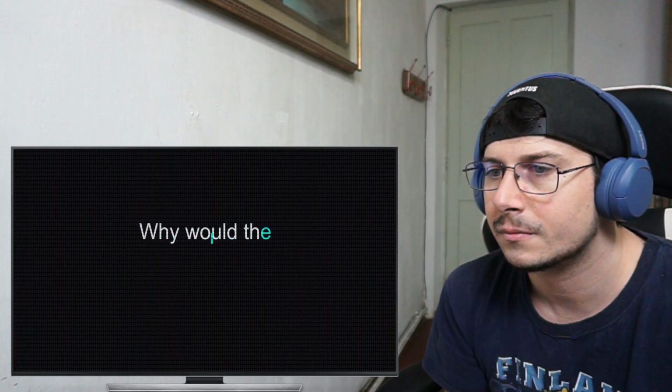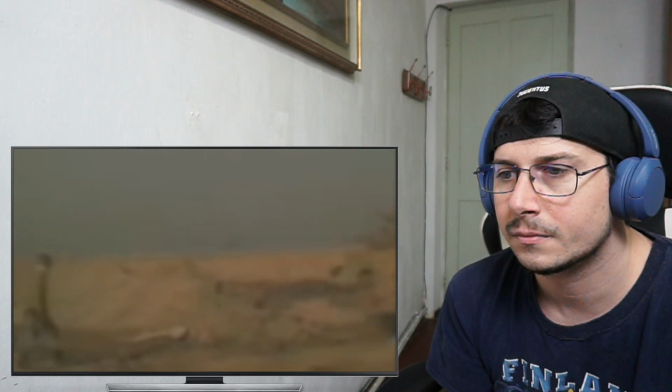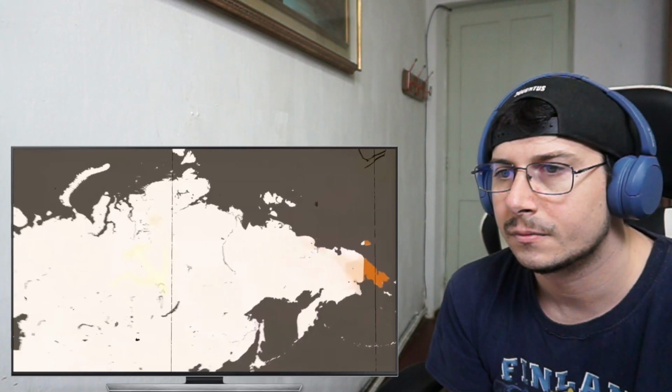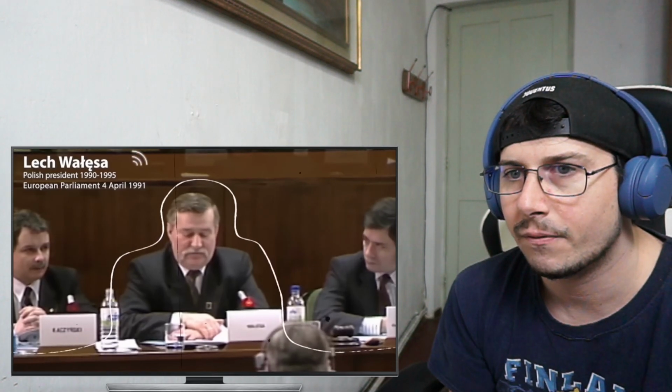You might be asking yourself at this point, why would the CIA turn to Poland, a Cold War enemy by all accounts, to help extract its operatives from Iraq? After all, this is 1990. The Berlin Wall had only just come down a few months earlier. The Soviet Union was still in existence, and Poland was yet to formally confirm Lech Walesa as its first democratically elected president.